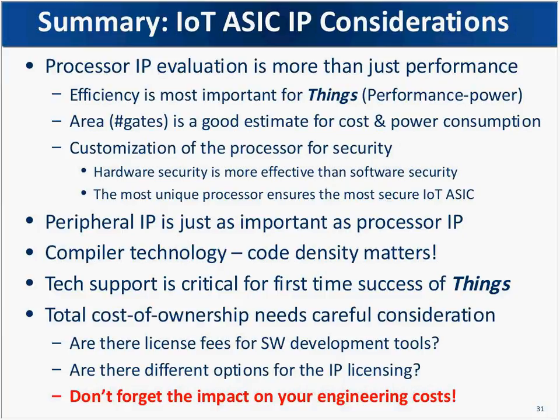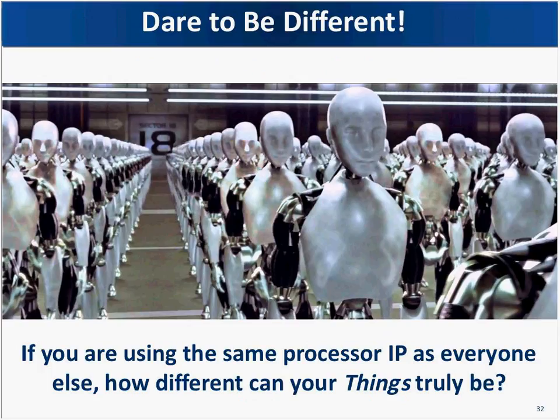So, carefully consider total cost of ownership over the entire lifetime of your product. Consider whether the vendors offer you different options for IP licensing, and certainly don't forget the impact of any decisions on your own engineering costs.